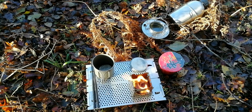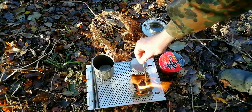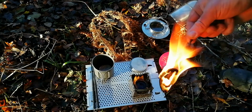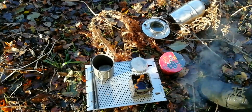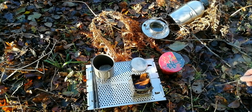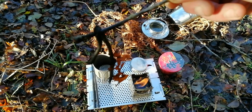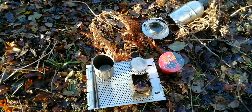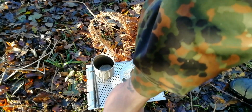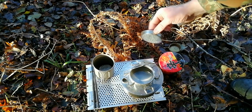So here's something stupid that I've done. When I put the lid on, I forgot about the O-ring. So there's the O-ring now in flames. So we've lost that now. So that's stupid mistake number one for today. I was looking in there because it's lying down there on the ground. I was like, where the fuck's the O-ring? And I was like, oh shit, I left it on the damn stove.